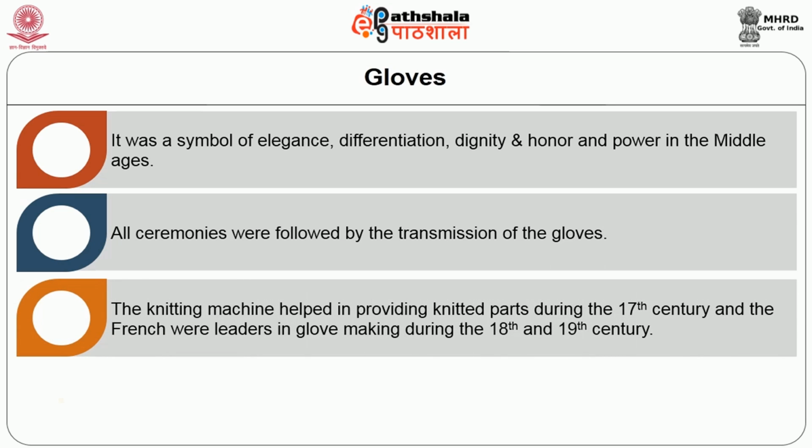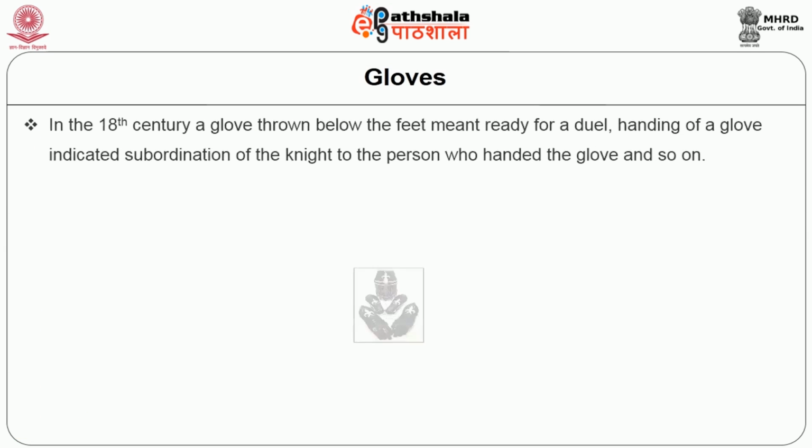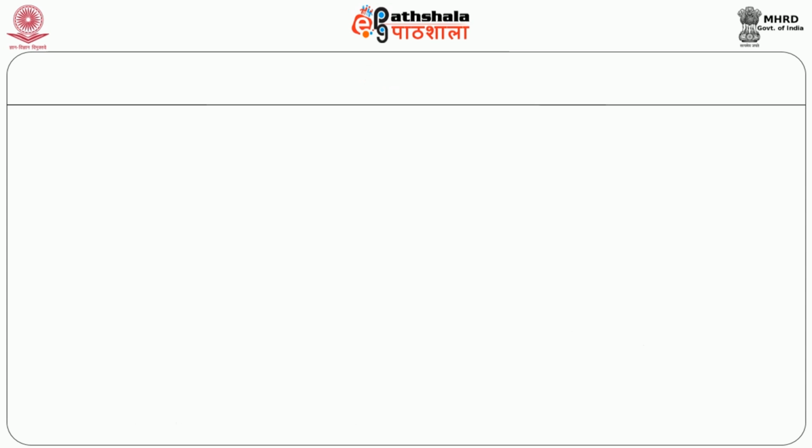The knitting machine helped in providing knitted parts during the 17th century, and the French were leaders in glove making during the 18th and 19th century. Wearing gloves became an important affair, and it was found that in the 18th century, a glove thrown between the feet meant ready for a duel. Leather was sought from Spain, designing and cutting by France, and sewing and decoration in England. In the 19th century, the rule for an ideal gentleman was to change his gloves 6 times a day.